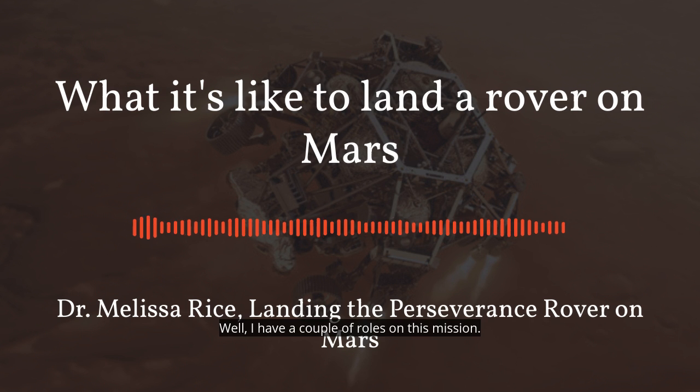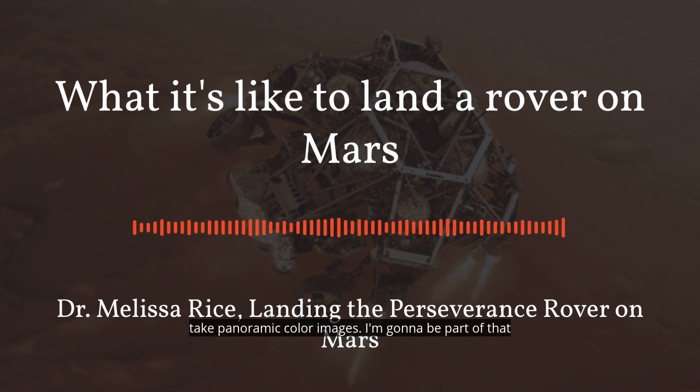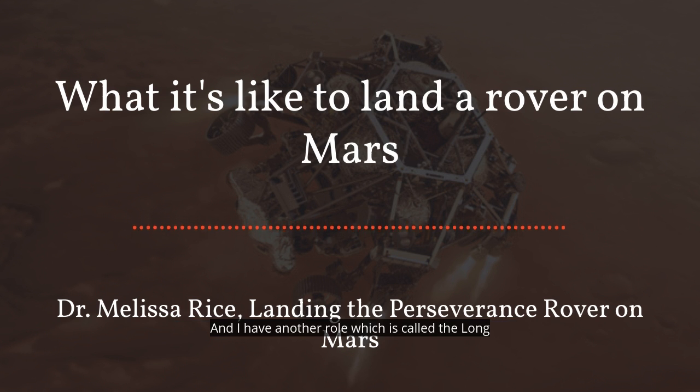Well, I have a couple of roles on this mission. I'm part of the Mastcam-Z team. Mastcam-Z are the two eyes on top of the rover's mast. These are the scientific cameras that are going to allow us to zoom into things on the distant horizon and take panoramic color images. I'm going to be part of that team operating the science cameras on the surface of Mars.